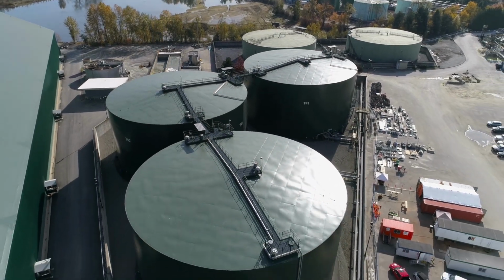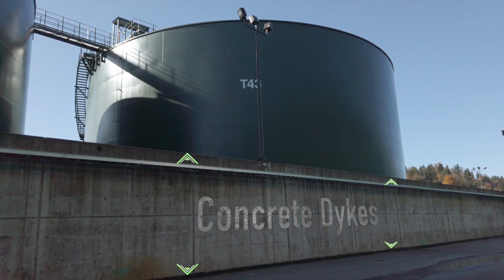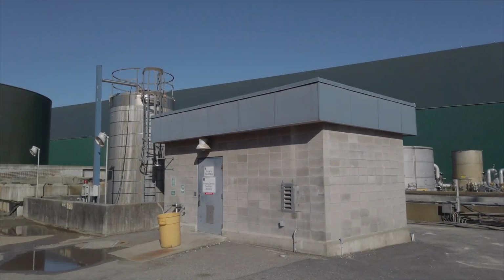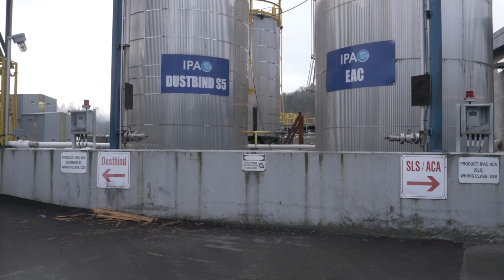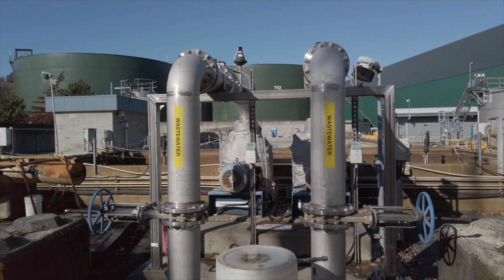In the unlikely event of a bulk liquid tank leaking, they are surrounded by concrete dikes that can contain 110% of the volume of a single tank. Storage tanks collect runoff from the entire site. This water is reused throughout the site for dust control and cleanup through an award-winning recycling system. Excess water is tested and treated before it's discharged.